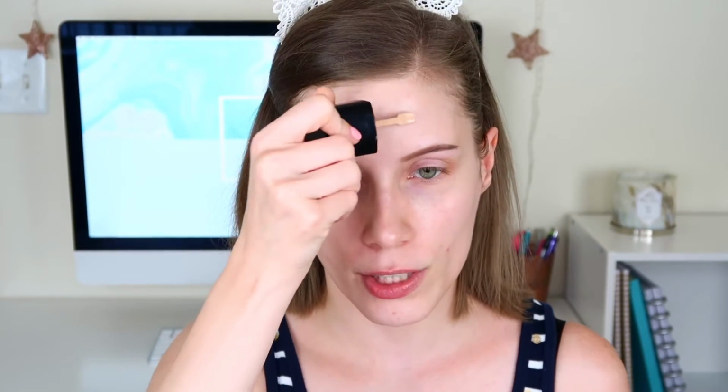For foundation today, I'm using one of my favorites, my baby. This is my Wet n Wild Photo Focus Foundation in the shade Soft Beige, which is my summer shade. I love this foundation because it's like impossible to screw up. This foundation is incredible. I am amazed that it's $5, you guys. It's incredible. It's one of my favorite foundations. So just grabbing a beauty blender.